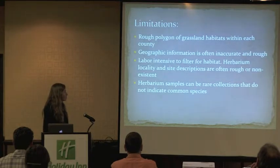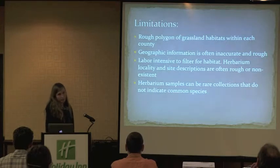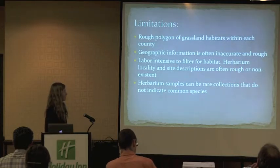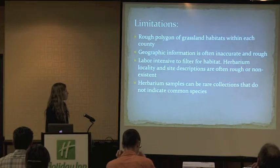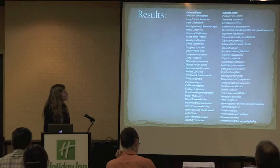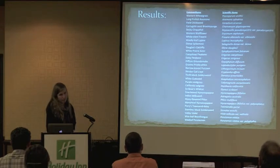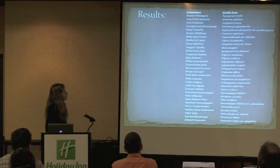And as I mentioned, it's a rough polygon of grassland habitats within each county. Its geographic information is often inaccurate. Sometimes those points would be in the center of the valley, but they had been collected at the top of the Bitterroot Mountains upon further investigation. And it's labor intensive to filter for habitat. So after that search of the 4 counties, we came up with a 39 species list of potential grassland species that we could apply to restoration treatments on MPG.